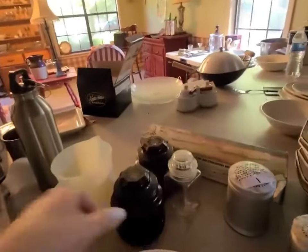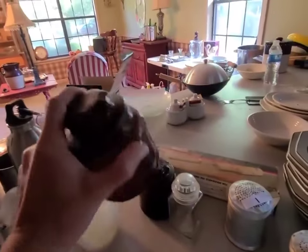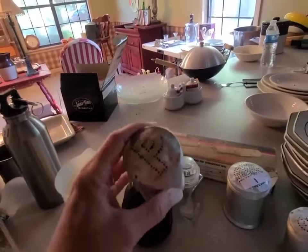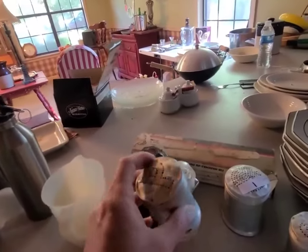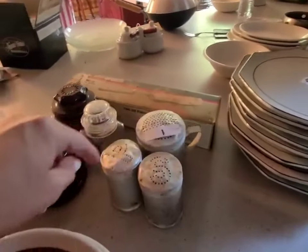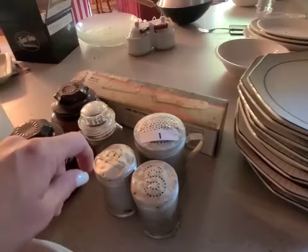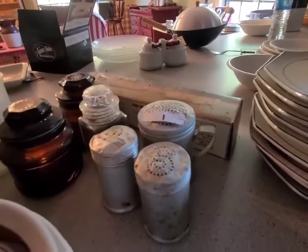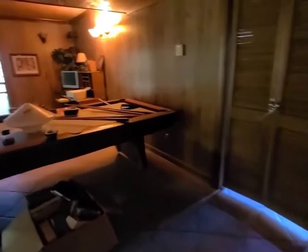Ooh, some little amber glass doors. I love these. I just sold some the other day on the website. Here's a pepper shaker. Where's the salt one to go with it? I love these. Oh, there it is. Look, I'm gonna sell these 3 as a set. Love, love, love these. It is very dark in here.